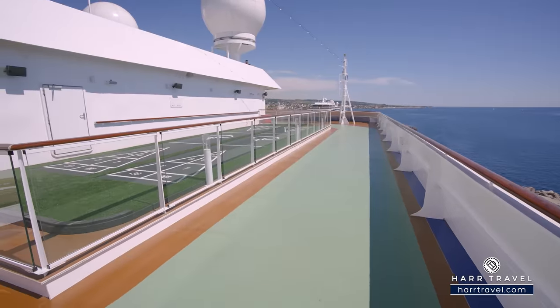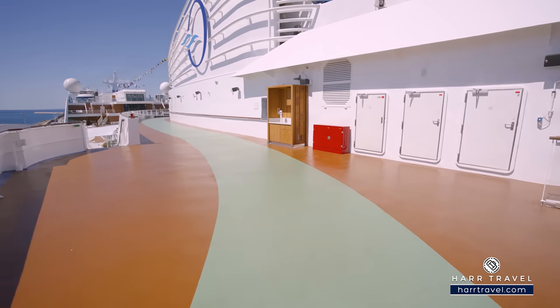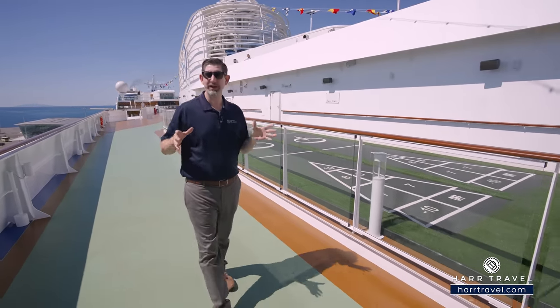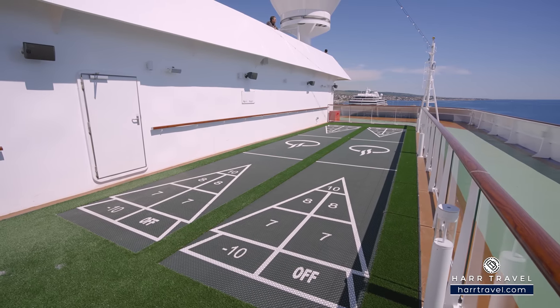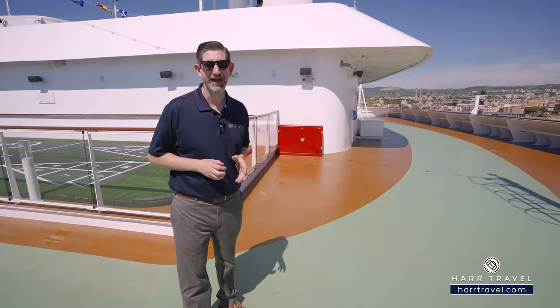Now at the aft of the ship, you're gonna find several sports areas, and it's also where you'll find the walking and jogging track. Now I love the little touches that they've added on board. They've got a Vero water station up here. You can refill your water bottles. If you're up here jogging or exercising, that's a really nice touch. Now just behind me, you'll find shuffleboard. To me, there's no more quintessential cruise ship experience than shuffleboard. You can gather with friends, of course, have a wonderful style tournament.